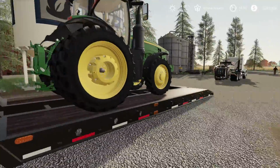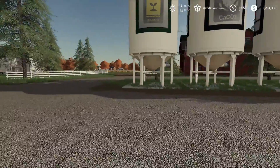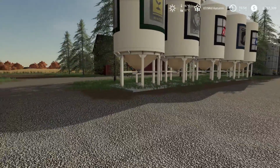Well, guys, I guess I'm just going to get these tractors unloaded, and we're going to start getting this farm set up down here. I've got some fields that are going to be harvesting soon enough. Hopefully I can get some help with some of their guys around here on this farm. We're going to need it. This is a new farm. It's going to take a bit of work to get set up, guys.